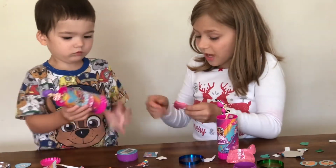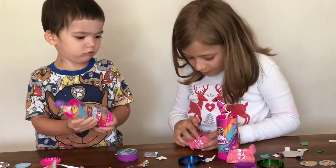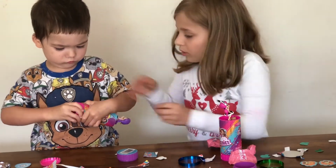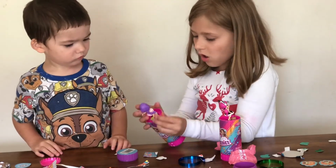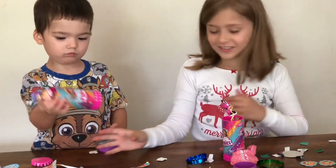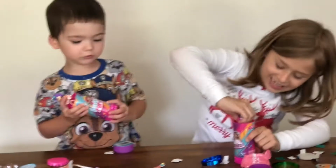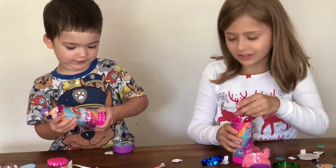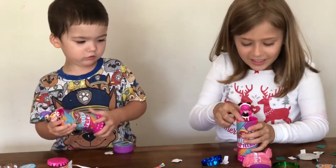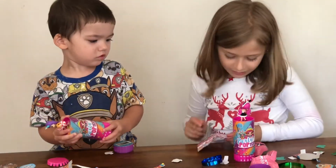And let's see what's in your blind bag. Benjamin, look, you got a pocketbook and a bow. Let Sissy put the bow on your doll. Ben, yours is adorable. Look at Benjamin's. Looks like Benji got a candy cane one. His is adorable. So, let's see who we got.